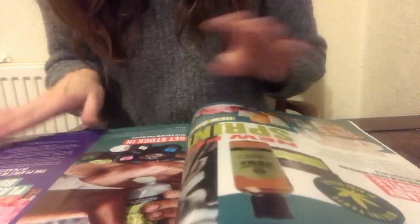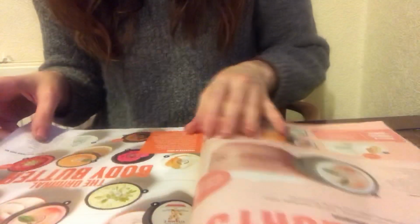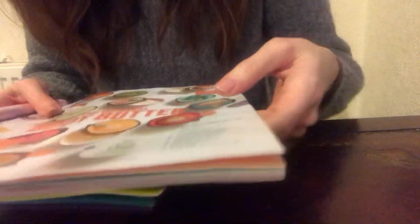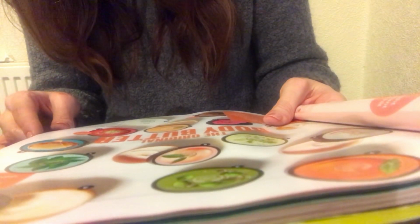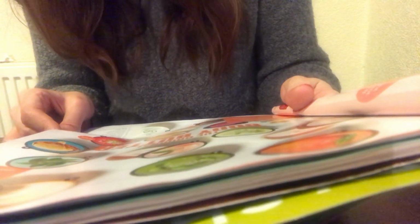I think let's read this one. All the body butters, they smell so good that you could eat them. Yeah, I used to love the mango one, if they still do it. Yeah, I don't see it here. Oh, shea butter, yeah, most hydrating.